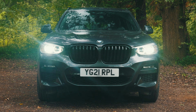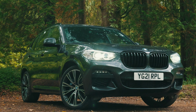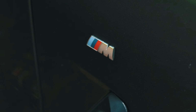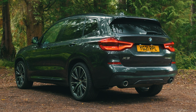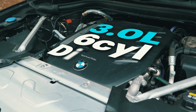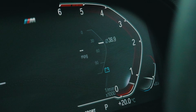This is a 2021 BMW X3 with 50,000 miles on the clock. It's still not cheap at just over 32 grand, but that's because it's a top spec M Sport with the Tech & Plus packs, but also the daddy of all SUV engines, the 3-litre 6-cylinder diesel. With 286 horsepower, it blends performance and fuel economy.